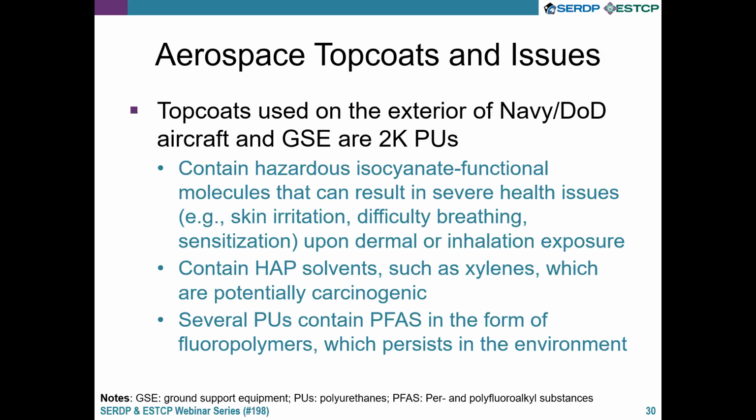And several of these formulations also contain per- and polyfluorinated alkyl substances, or PFAS, which are typically in the form of fluoropolymers. And they do that in order to provide increased exterior durability. But as we all know, a lot of these materials are being wrapped up in the PFAS legislation as we speak.